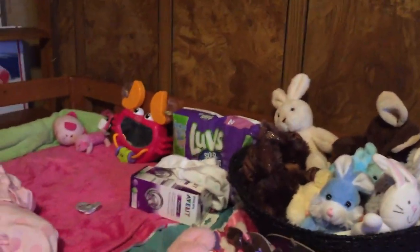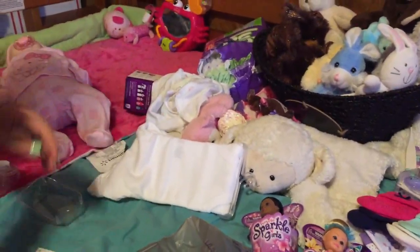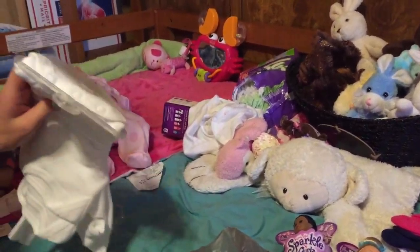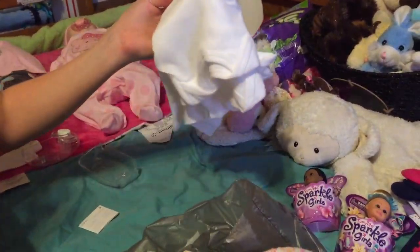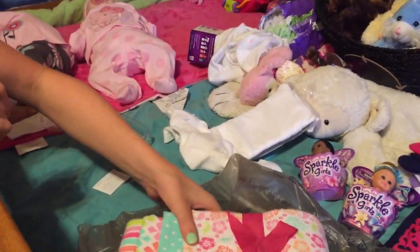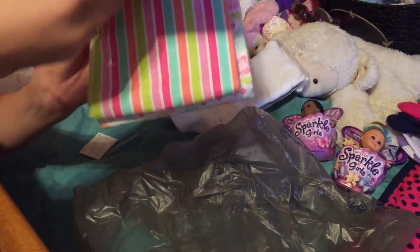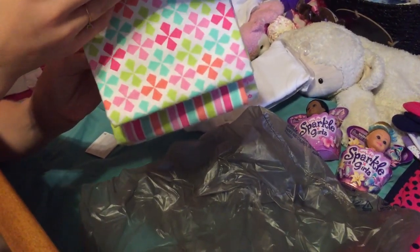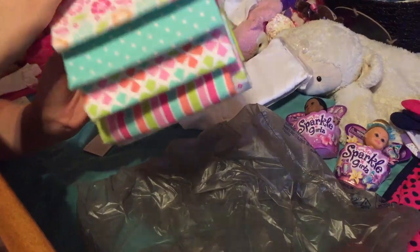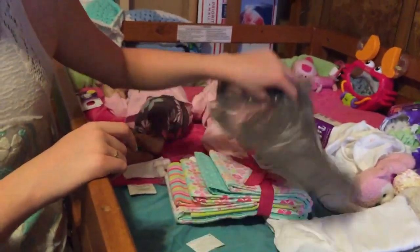The next thing's next. Oh, we got diapers. Yeah, Mama bought diapers. We need a newborn diaper, so we just got Luvs newborn 40 pack. And then we got long sleeve onesies, because we made a body out of them, since these were the only preemie that we could find at Walmart. And then I bought these for the newborn girls. It has a striped one, a blue and white polka dot one, and then this one has all kinds of leaves and flowers on it. That's all your stuff? Yep.